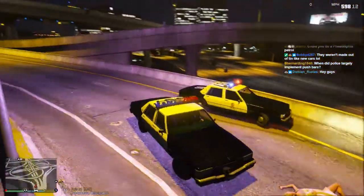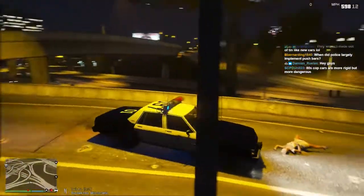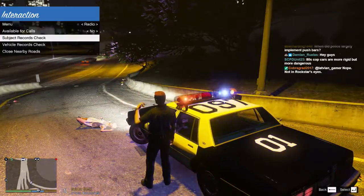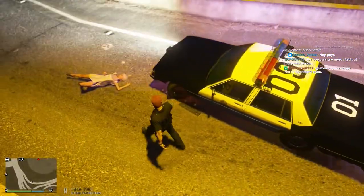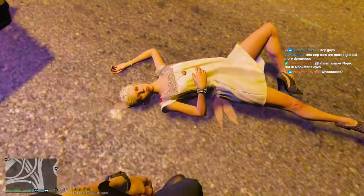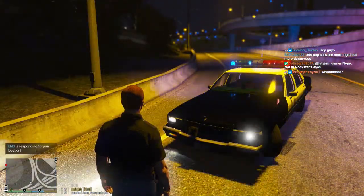There is a dead body in the middle of the road. Almost ran her over. Dispatch, gonna go show me out. Looks like a pedestrian struck by a car, potentially. Let me see here. Looking for any bullet wounds or anything. Looks like she was hit by a car. Can we go ahead and get EMS on scene?